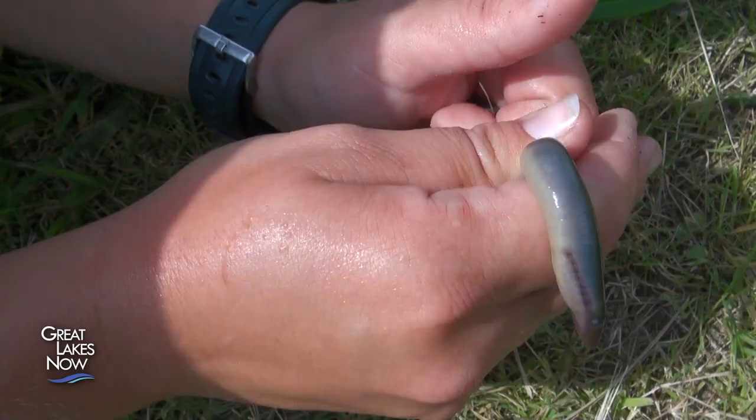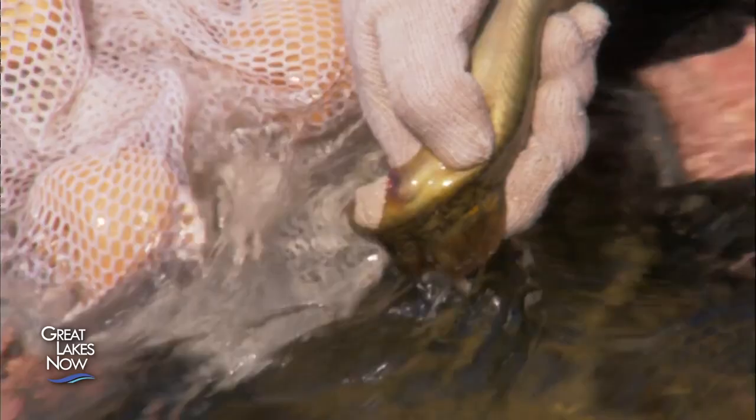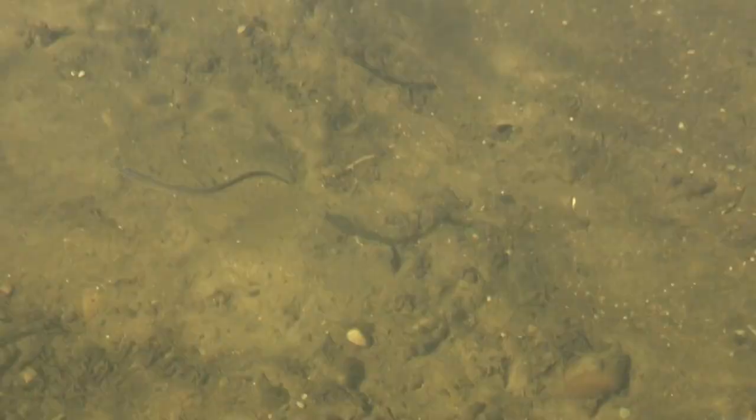But to maintain this level of progress, control methods must continue on a regular basis. Even though we do a great job of controlling sea lamprey as it is, it's a never-ending battle. Female sea lampreys can lay over 100,000 eggs in one go, so you can imagine that they can repopulate the Great Lakes very quickly if we were to let them go and let them repopulate.